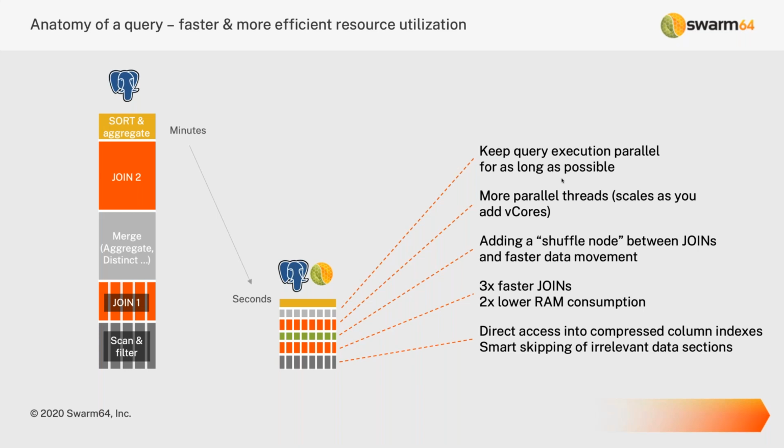In a very ideal case, what this looks like is that you have this query, depicted here on the left-hand side, consisting of two joins, and we have a scan and filter operation. We have an aggregate in there and a sort at the very top. What typically might happen in current Postgres without any extension is that you get some parallelism on your first operations, and then your merge comes. After this merge, it might happen that your join is executed sequentially, and therefore it runs slow. The same goes for your sort and final aggregate.